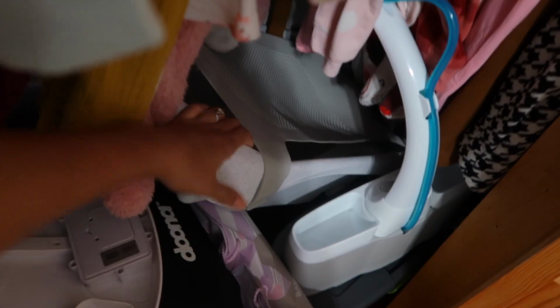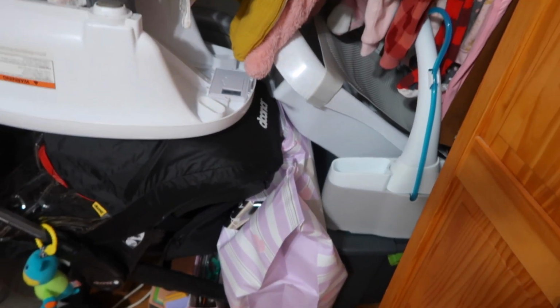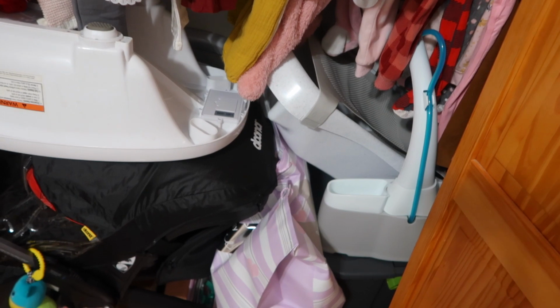This is for her to take a bath. How is this called? Her little tub. This is her little tub and then it came with a little faucet. I thought it was cute. I put it on my registry. Someone gave it to us. Thank you so much, by the way.